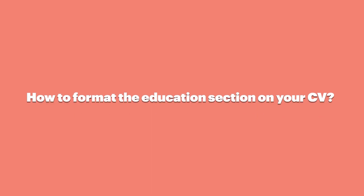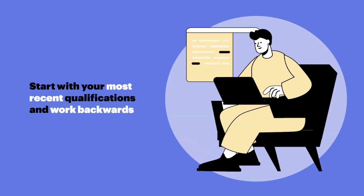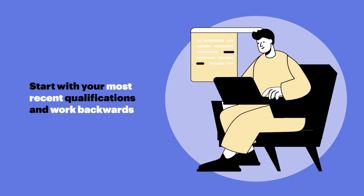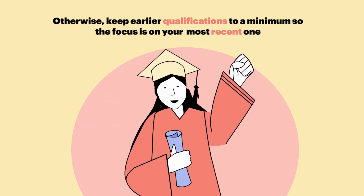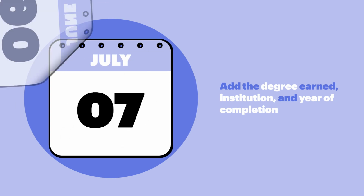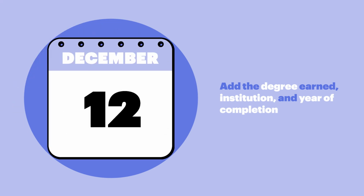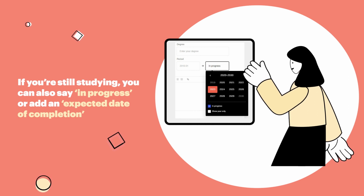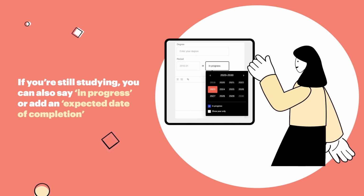How to format the education section on your CV. Always start with your most recent qualifications and only include information relevant to the job you are applying for. Otherwise, keep earlier qualifications to a minimum so the focus is on your most recent one. Add the degrees or qualifications earned, institution, and when the course finished. If you're still studying, you can also say "in progress" or add an expected date of completion.